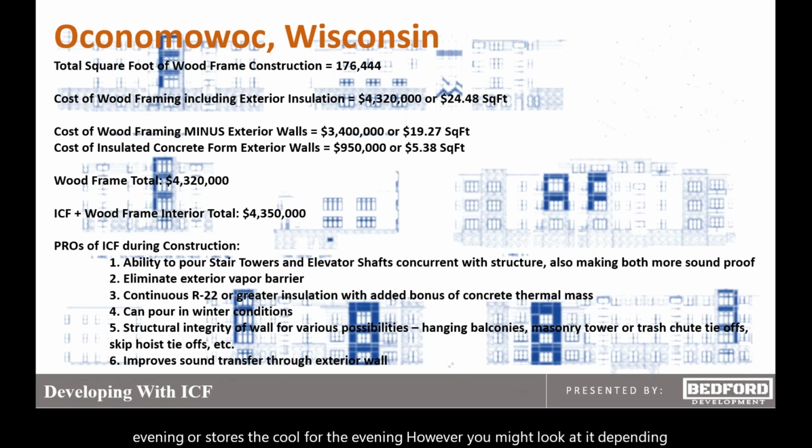You can pour in winter conditions. A lot of people ask, well, how do you do these projects in the winter? Well, it's simple. The concrete is insulated all the way up the wall. And so we would have the tops of the walls blanketed, but other than that, you can pour these in pretty cold conditions. I think we might have ours done all the way down to like 15 degrees. Once it gets colder than that, usually it's the pump operator that calls it off, not the ICF crew.